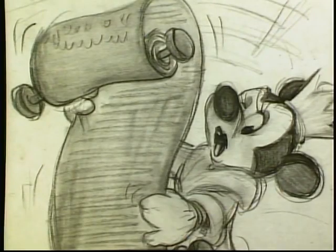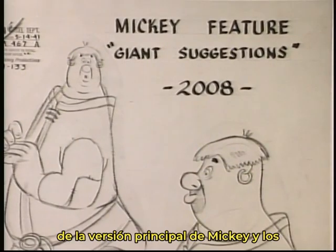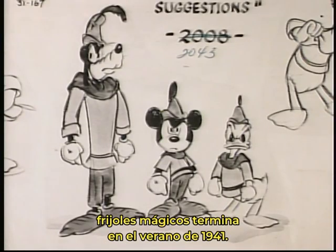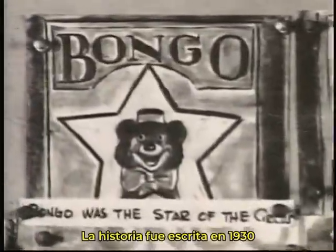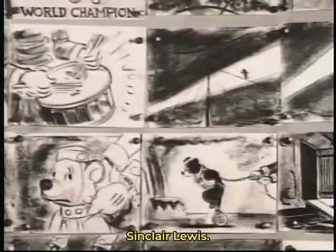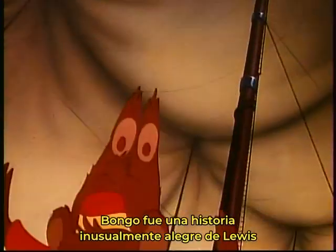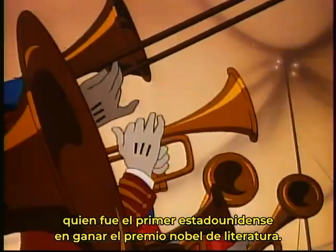Archival evidence of the early development of the feature version of Mickey and the Beanstalk ends in the summer of 1941. At the same time, work on Bongo was begun. The story was written in 1930 for Cosmopolitan magazine by novelist Sinclair Lewis. Bongo was an unusually light-hearted story to come from Lewis, who was the first American to win the Nobel Prize for Literature.